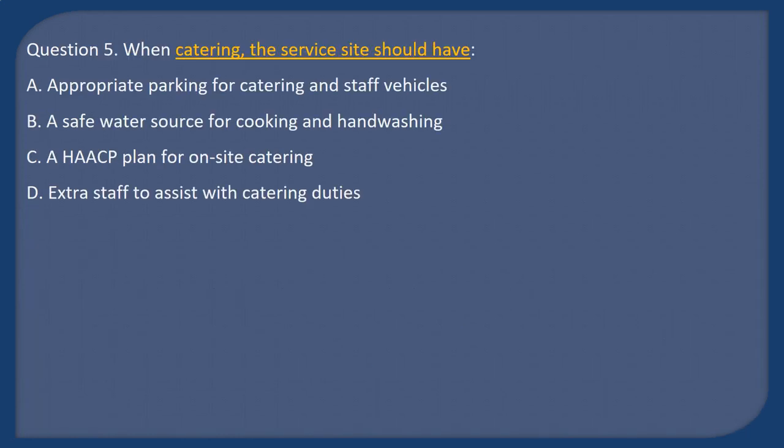Question 5. When catering, the service site should have A. Appropriate parking for catering and staff vehicles. B. A safe water source for cooking and hand washing. C. A HACCP plan for on-site catering. D. Extra staff to assist with catering duties.